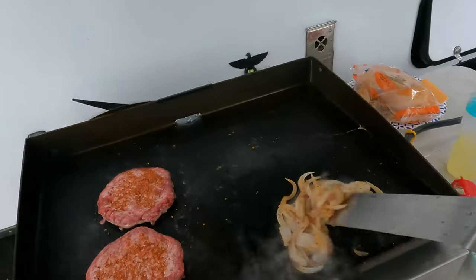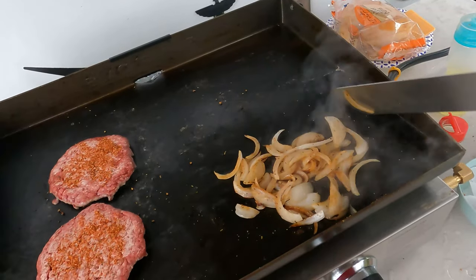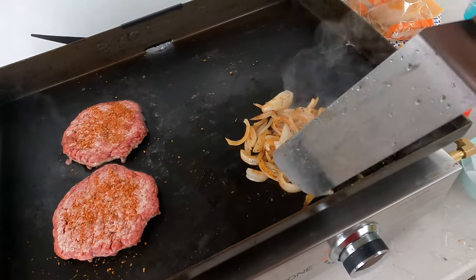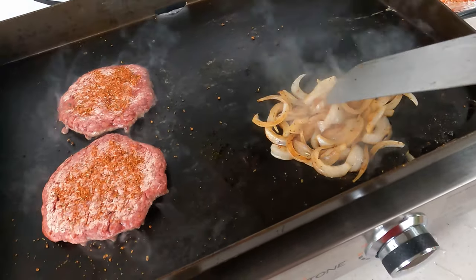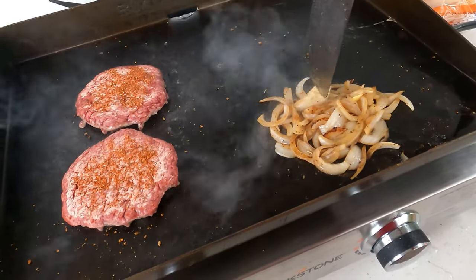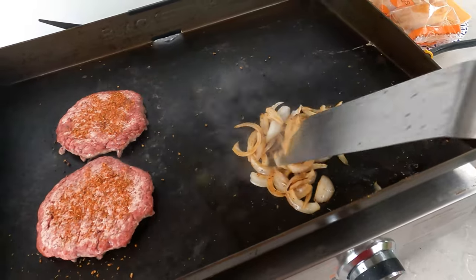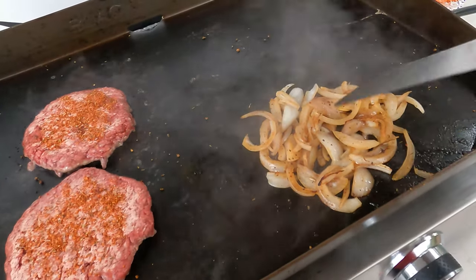So I'm gonna give these onions again another toss here. I don't need to mess with them too much. They pretty much just sit there and get nice and brown. That's what I'm after. Translucent in color, meaning see-through, is what we're after. We're about a quarter of the way there on those.